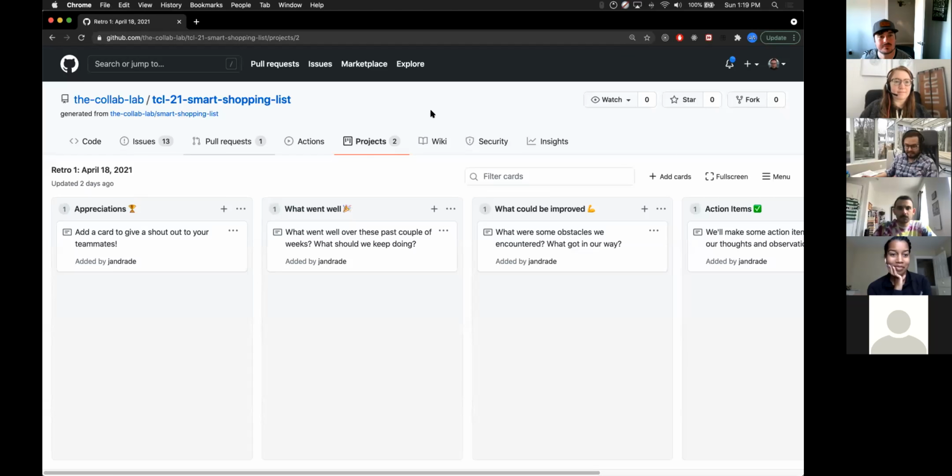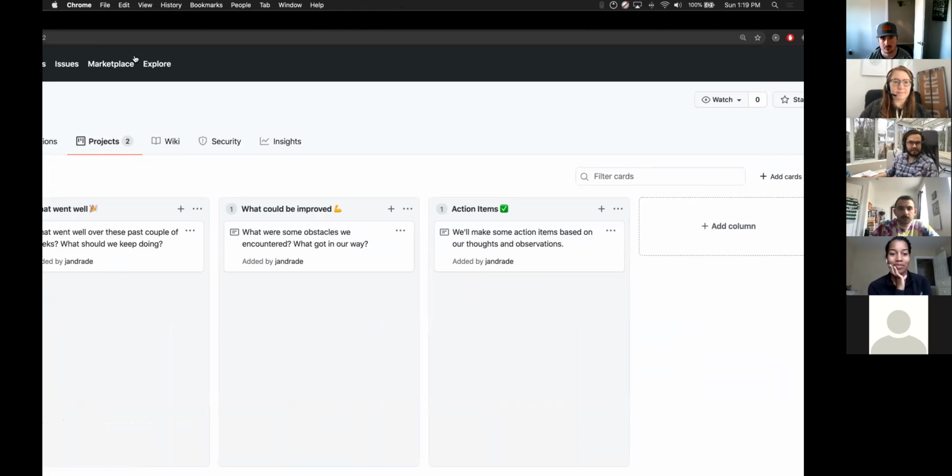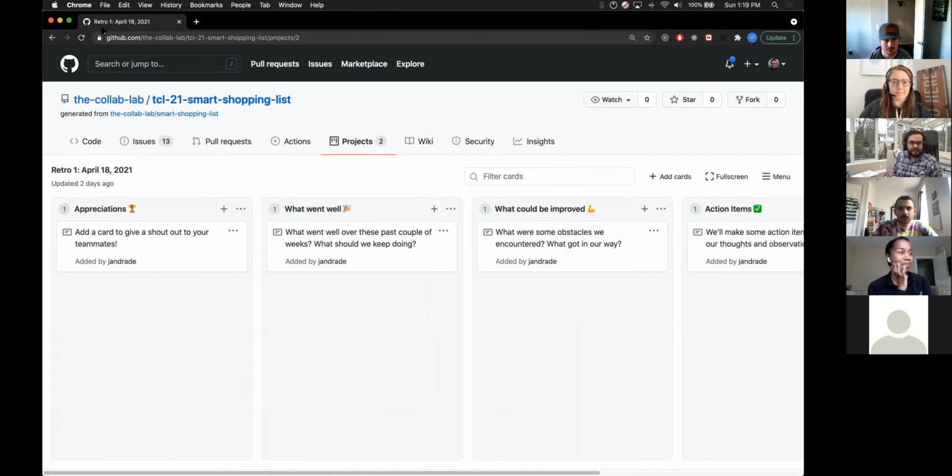Okay, so that said, could you please go to the project in GitHub? This is not working. Why? Yeah, now it's working. So as you noticed, we created 4 columns for these retrospectives. For every retrospective that we will have, I think every 2 weeks-ish, we are gonna have 2 or 3 during the cohort. We will give more details about that because I don't remember right now, but that's the idea.